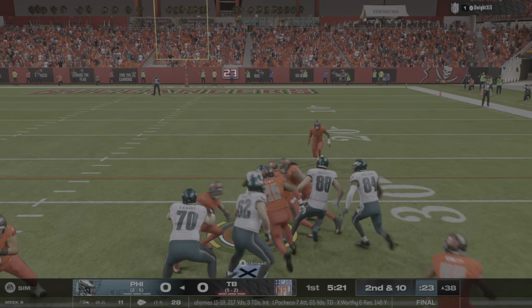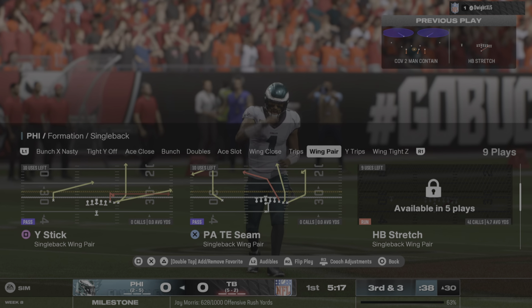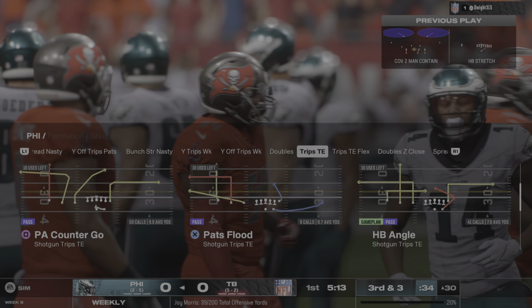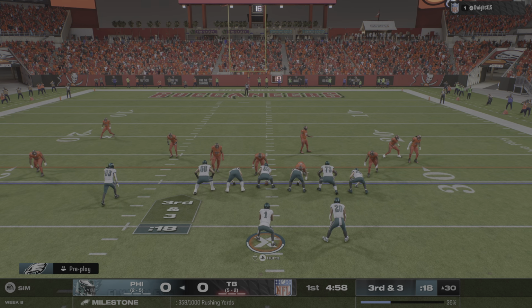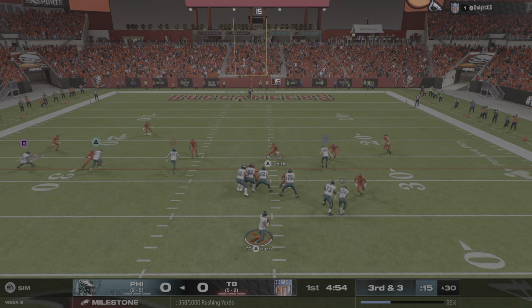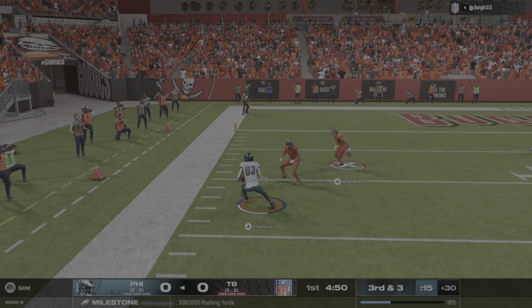First carry for Kenneth Gainwell. And this will go as a gain of 7 as he gets it to the 30-yard line. Well, this defense for the Buccaneers, they were excellent in that win over the 49ers last week. And that's not the half of it. They forced 7 turnovers in that game, and I know we always talk about turnovers coming in bunches once you force the first one, but 7? That seems almost impossible, but we watched it happen.